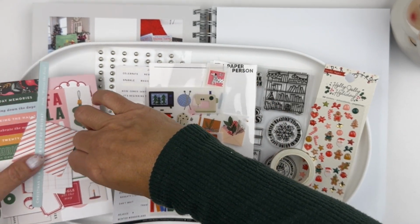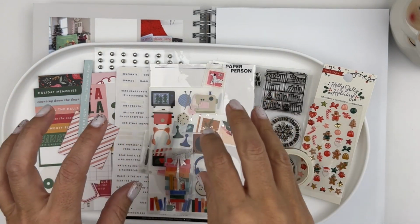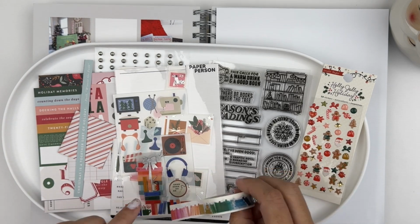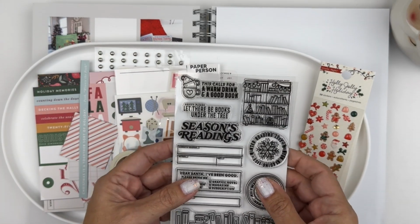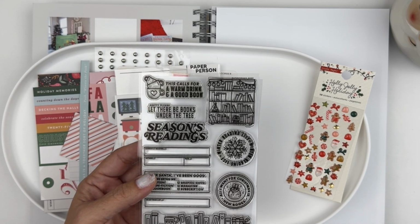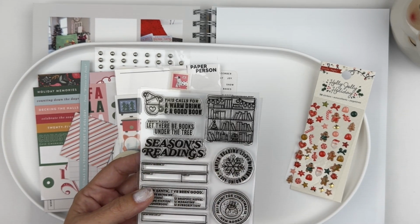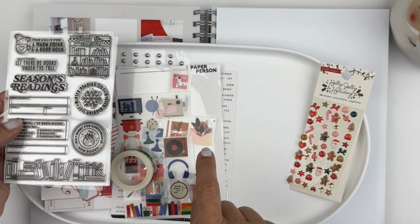All right, so limited things, limited die cuts, limited little embellishments, only one washi tape, even though I think I have like four book washi tapes, but this one matches this, so hopefully it'll work. And then this is going to be my anchoring element, which is the stamp set. I love the stamp set. This was from this year, I think. Yeah, it is. So the bookcase and the season's readings, that's where I'm going to start, because those are the first two things that I'm like, oh, I love this. This for the size, because this is going to fit really nicely.